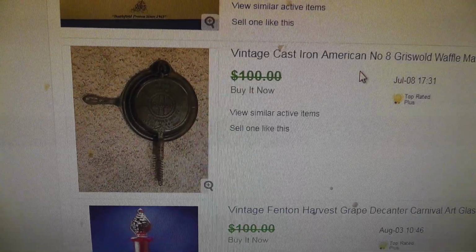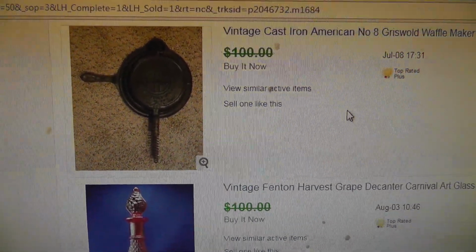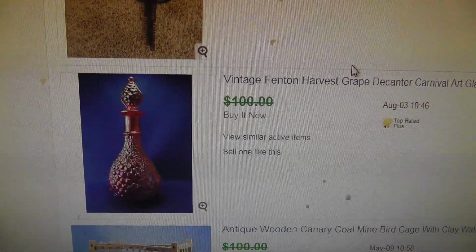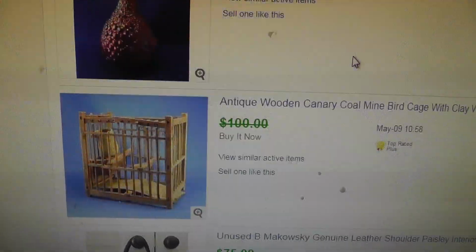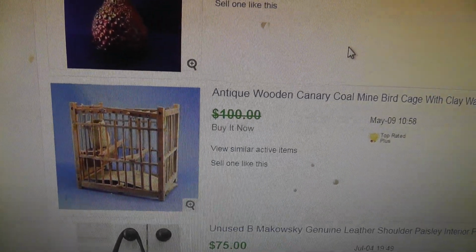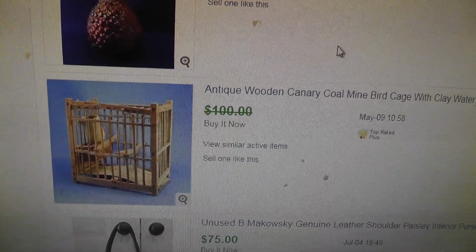Griswold waffle pan, forget what I paid for that. That took a lot of cleaning. Piece of Fenton, out of that huge collection of Fenton glass that I bought. Took an offer of $85 on that. Canary cage. I think I spent $10 or $15 for that, and took an offer of $90.